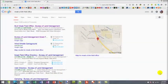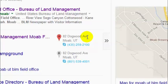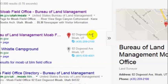So here's what happened since our last video. We went to the BLM Moab office, which is at 82 Dogwood Avenue, and we were greeted by Judy at the front desk, who was very friendly but didn't give us a map. They didn't even have maps to sell except for these little printout maps on a little newspaper thing that didn't show any BLM land that was free to camp at.